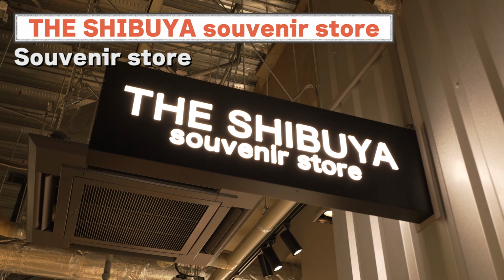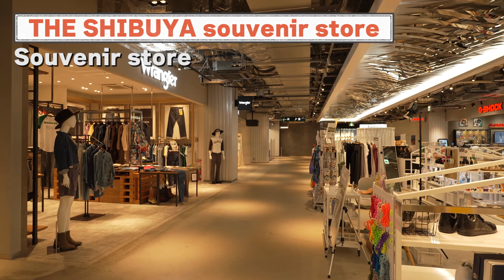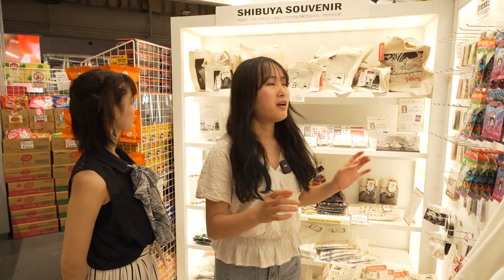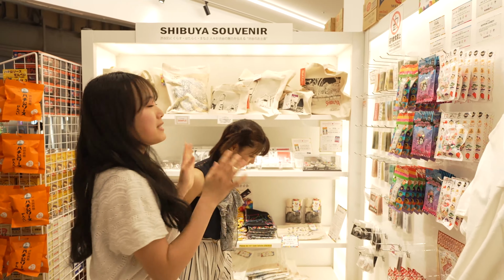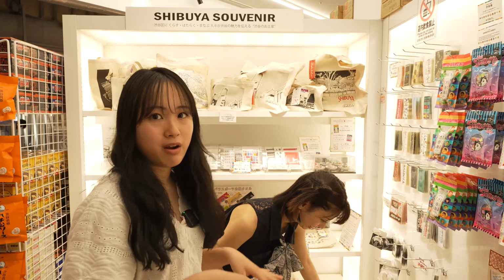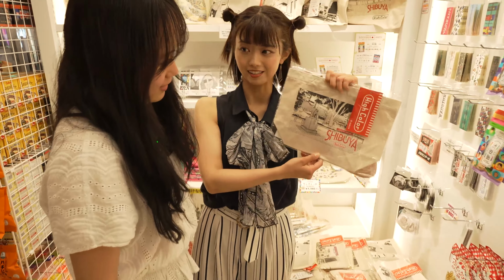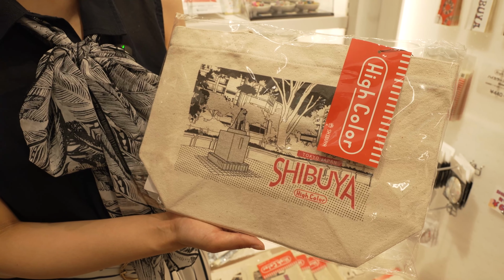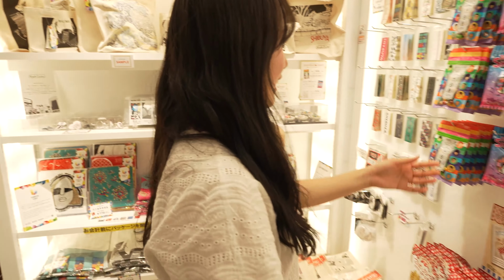Here you can find so many souvenirs for not only Shibuya, but also Japan. This whole store sells souvenirs from Japan, but some corners like here are specific to souvenirs from just Shibuya. Look, this tote bag! Oh, it's so pretty. There's Hachiko. A view of Shibuya. They also have stickers, candy.